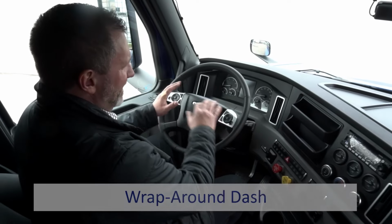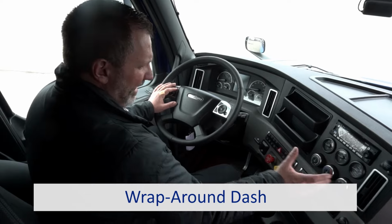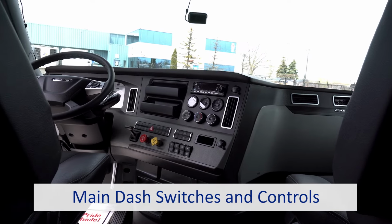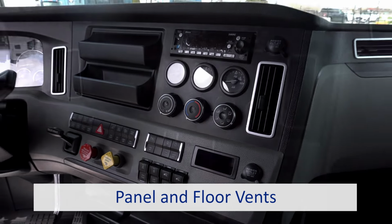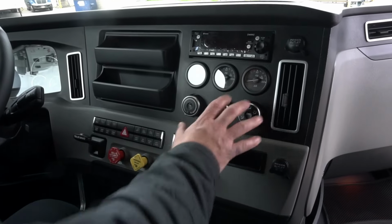So with our steering wheel adjusted, I now have a nice clear view of my gauges, my mirrors, my instruments. And in this Freightliner, they've done an excellent job of the controls. These are all very much like automotive style controls, knobs for fan speed, temperature, panel vents, floor vents, all the same features as in an automobile, just in a nice compact design.